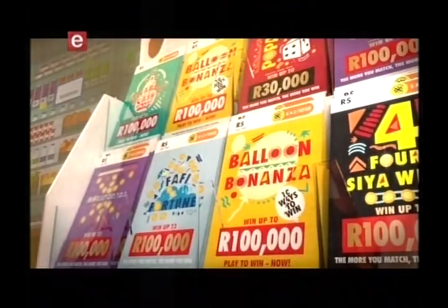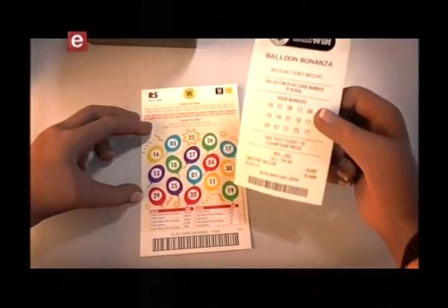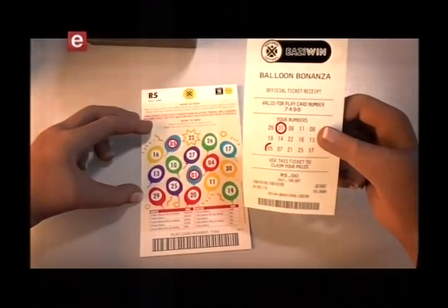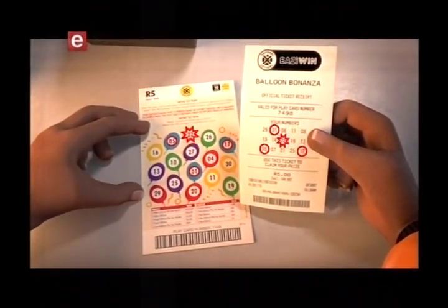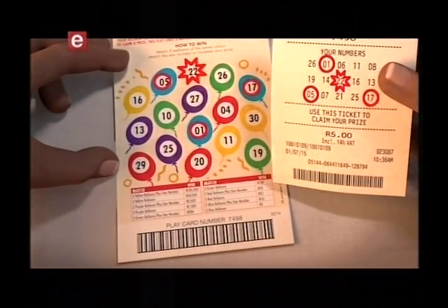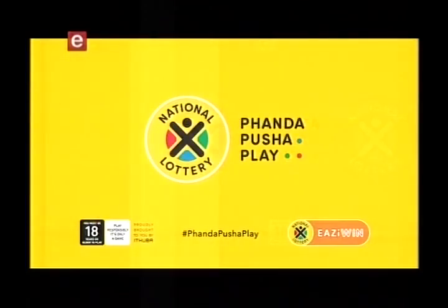You choose your Easy Win play card and give it to the cashier who will give you a receipt. To find out how much you've won, check the numbers or symbols on your ticket against the back of your play card or visit nationallottery.co.za for more info. Don't forget, with the Easy Win game, the more you match, the more you win. Panda, push up, play now. Players must be 18 years and older.